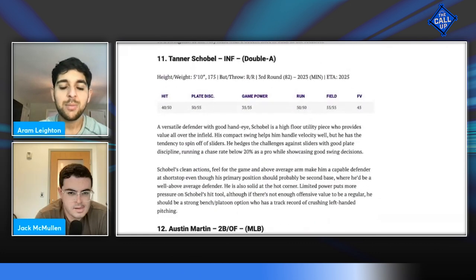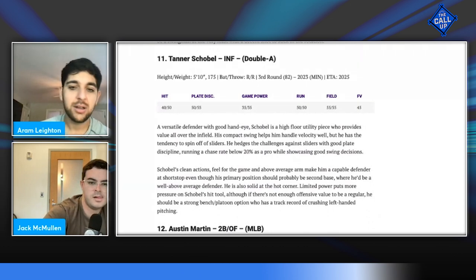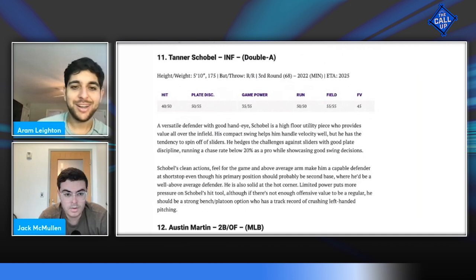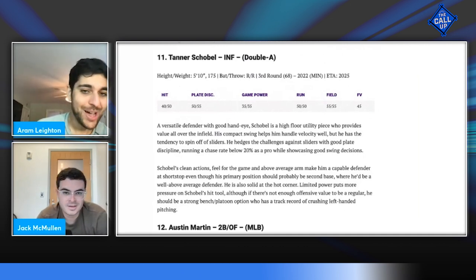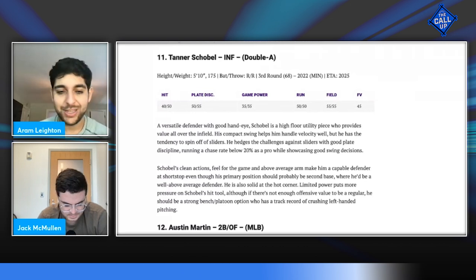Yeah. Number 11 is Tanner Schobel, who from a defensive perspective is really fun. Infielder, already in AA, third round pick in 2022. And he can do a lot of different things defensively.